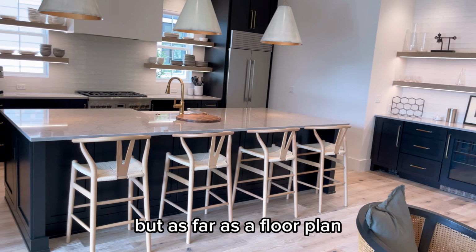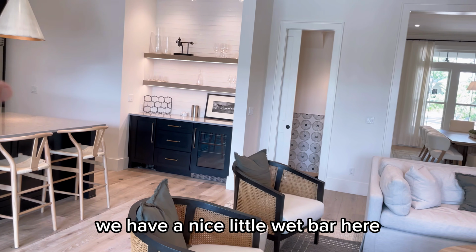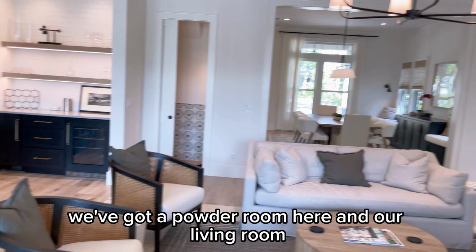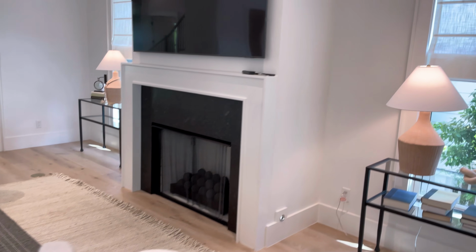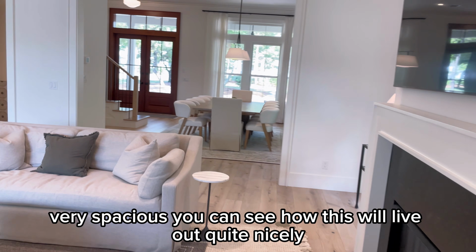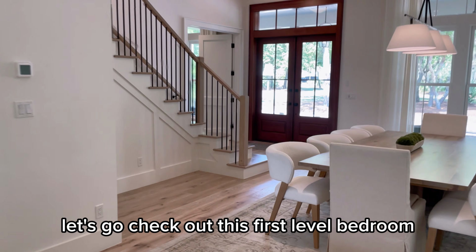But as far as the floor plan, what we have so far is we have the chef's kitchen here. We have a nice little wet bar here. We've got a powder room here and our living room. Very spacious. You can see how this will live out quite nicely. Let's go check out this first level bedroom.